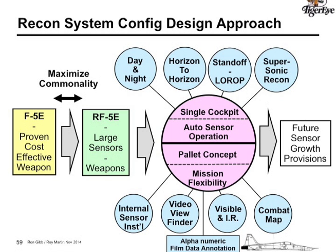This is kind of a busy chart, but it shows the whole design approach. We started out with a very good F-5E. We tried to maximize the commonality with the RF-5 with the large sensors, but still retain the weapons. We had a single cockpit instead of a dual cockpit that was in the RF-4, but we had automatic operation and a lot of flexibility with the pilots and the mission in order to provide day-to-day, horizon-to-horizon, standoff, supersonic reconnaissance, all with internal sensors and with a video viewfinder and both visible and IR spectrums and a combat map and then growth for future sensors.